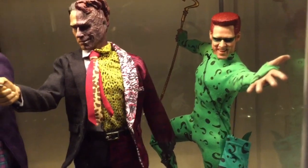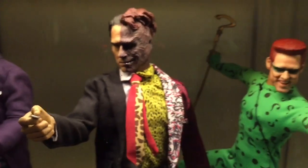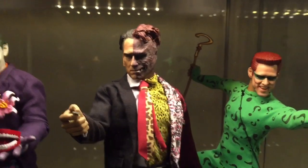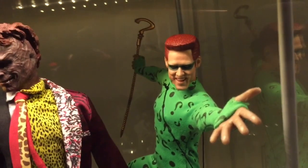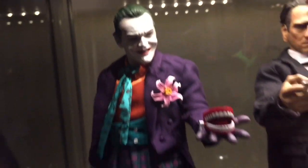So, there they are. Two-Face looks really good. The only thing that's weird is his ear is so long. But I'm not looking at that anyway. Jim Carrey face, pretty good. Pretty damn good. Jack, that's amazing. So, what else can I say here, man? I think that's it. I think I forgot this.